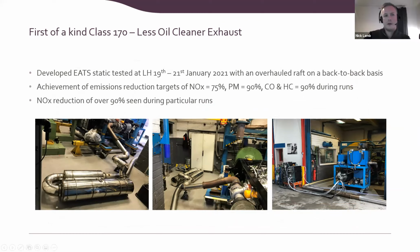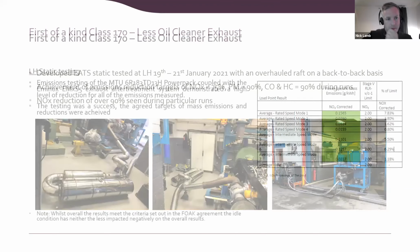So the EATS static was tested at LH on the 19th. I think I've got 2 slides on this. Between the 19th and 21st of January, with an overhauled raft on a back-to-back basis, it achieved the emissions reduction targets of NOx 75%, PM 90%, CO and HC 90% during runs. The NOx reduction of over 90% was seen during particular runs. I'm going to explain it better on the next slide.